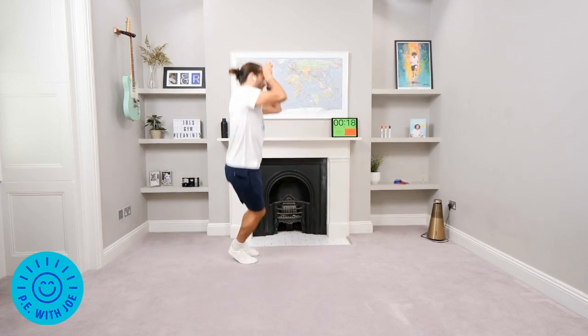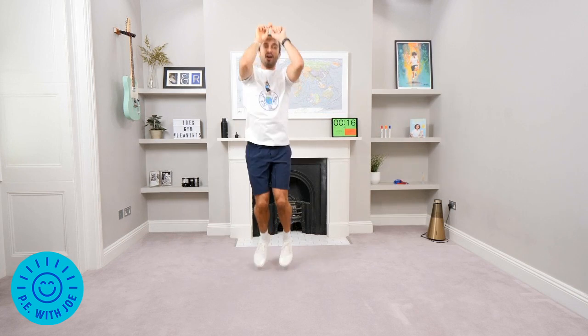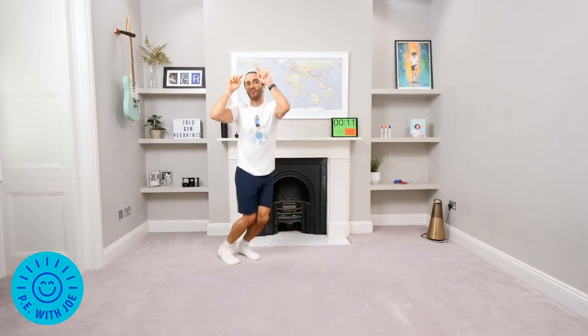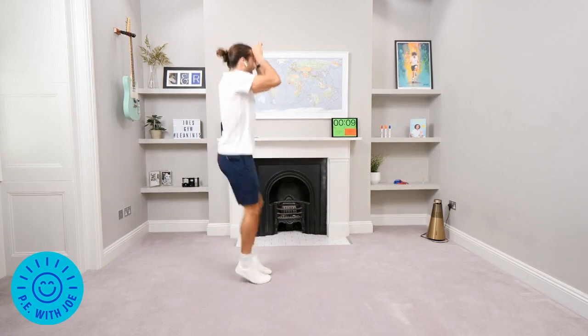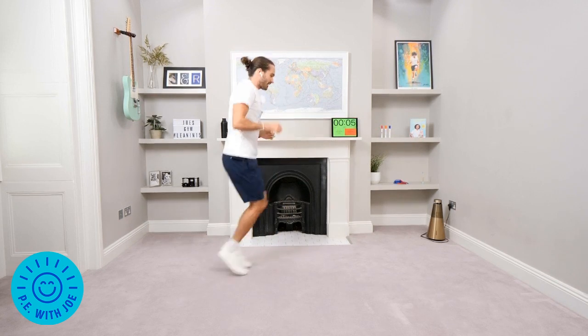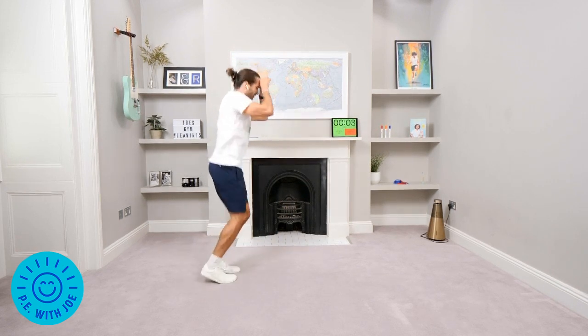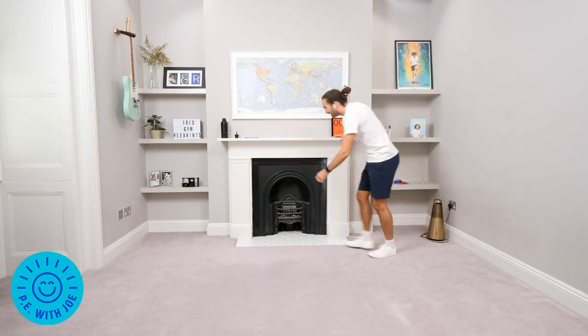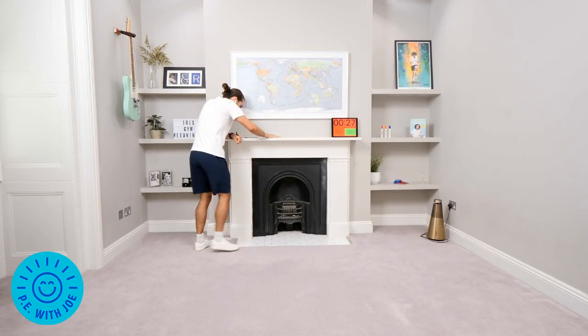Come on, hop. Keep the ears up. Forward, back, forward, back. Left, right, forward, back. Twist, twist, ears up. Right, last few seconds. Let's go, left, right, left, right. 3, 2, 1. Great little workout.